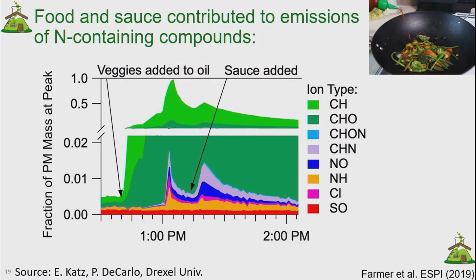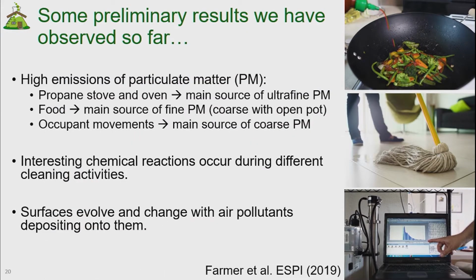Now, if we zoom in a little bit more and try to look at just the bottom of that chart, you can see that there's a little bit more going on. When we add the food, there's actually emissions of organic nitrogen-containing compounds associated with the food. There's also a little bit of chlorine and other things that you can see, and you can tie those, because this is a time-resolved measurement, to the activities that were going on at the time, adding the vegetables, adding the sauce, for example. So that was just a little bit of the kind of information that we're getting from this study, just to give you a flavor.